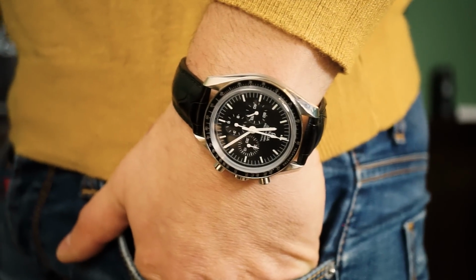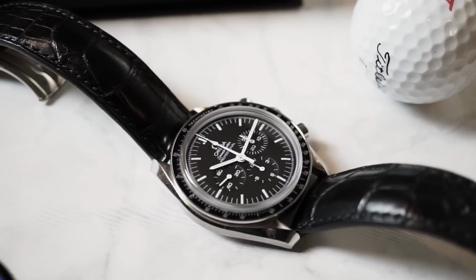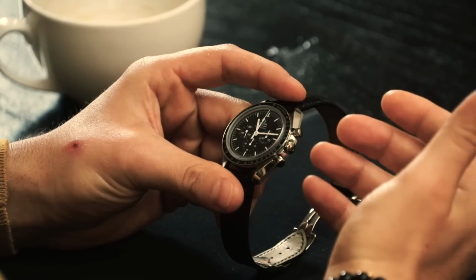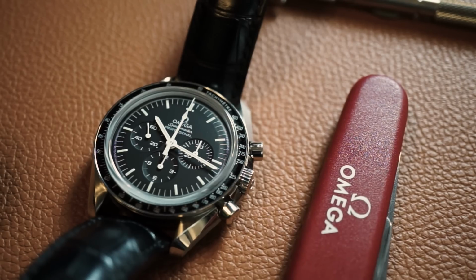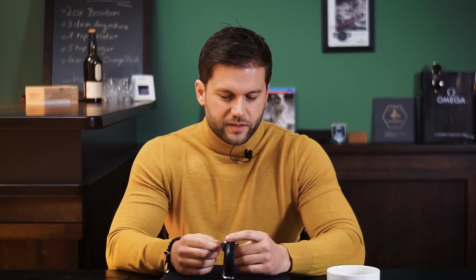What watch can be more special? Of course, the Omega, which was the first watch on the moon. But besides that amazing story, I think it's a beautiful chronograph. The shape and the size is perfect. When I put it on my wrist, because a friend of mine had it, I directly fell in love with this watch. This tachymeter scale, which looks like a bezel, is amazing. This is basically why I decided to buy the Omega Speedmaster.